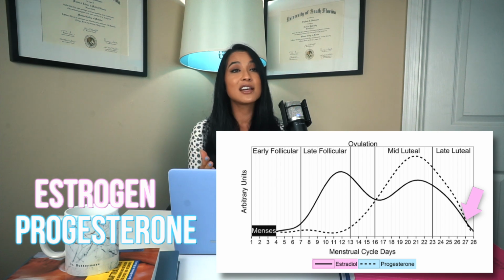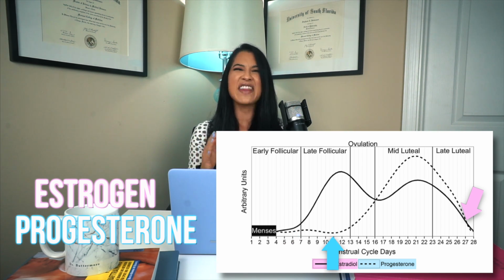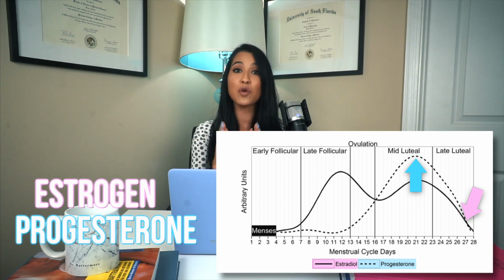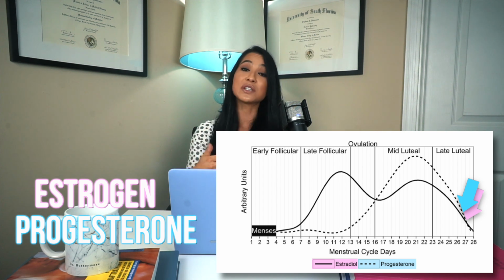In contrast, progesterone will remain low throughout the entire follicular phase, and then it'll start to drastically increase after ovulation. And this happens in the early luteal phase, where it will reach peak levels and then drop late luteal phase in sync with estrogen. So they both decline until the cycle restarts again.